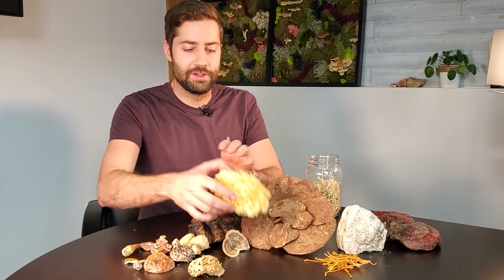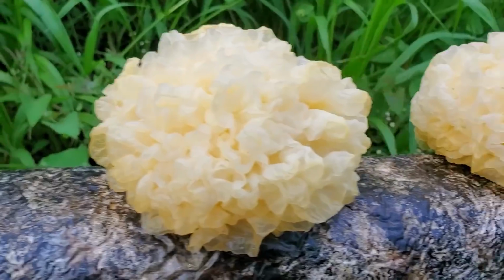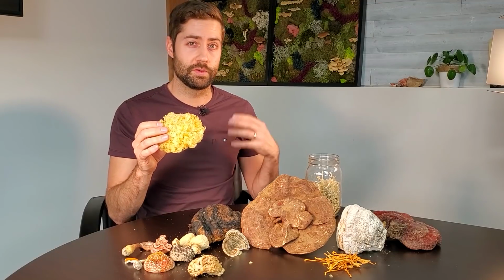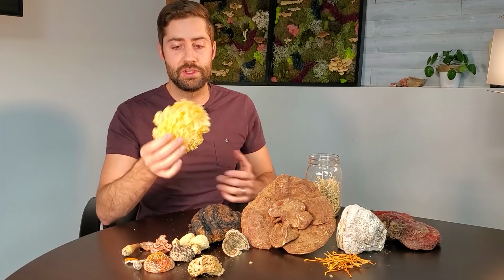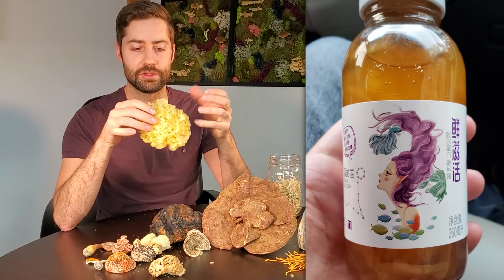So this next one is not a loofah, not something you use in the shower. It's actually Tremella, or Tremella Fuciformus. And this mushroom is really cool. It's sometimes called the beauty mushroom because it does have some medicinal properties, and people will use it in beauty products or they use it for skin health. And it's also sometimes used in drinks. So it's kind of like a jelly fungus when it's fresh. So people will put it in drinks and you can also just eat it.